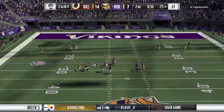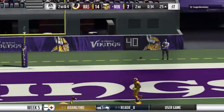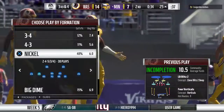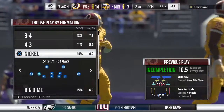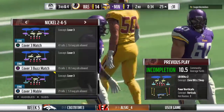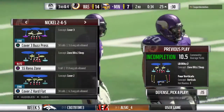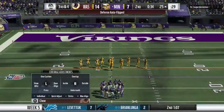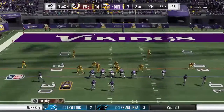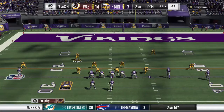Bridgewater now on 2nd down. And it's incomplete. Took a shot, couldn't connect. He was looking for his tight end there, Kyle Rudolph. And it's 3rd and 4. But one thing that I've liked defensively is that they've shown him a lot of different looks here in the first half. They've come after him. They've sat back. I think that's what you need to do to keep an offense guessing. And they certainly have kept them on their toes. That's why they haven't had much success on the scoreboard.